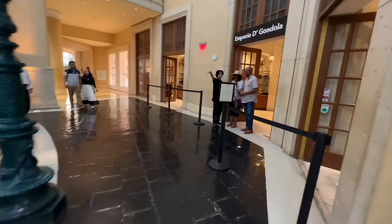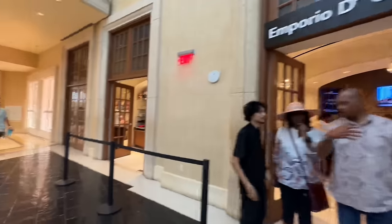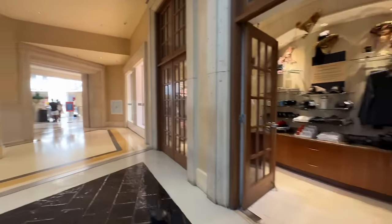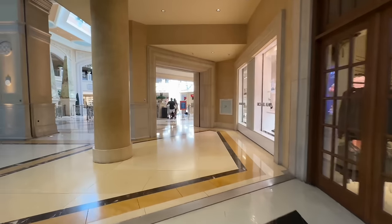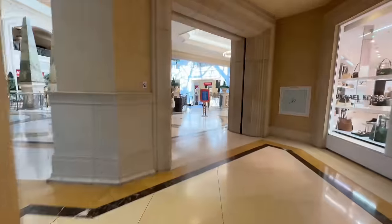All right, let's see what else is going on here. Oh, here's the reservations for the gondola. You can go in here and just get what your time is set for your reservation for your gondola ride. I'd recommend doing that. Reservations are always important in Las Vegas because it can get quite crowded.